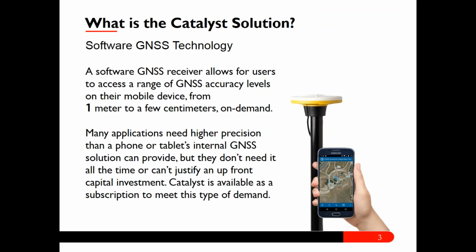what is the Catalyst solution. So basically, the Catalyst solution is a few things, starting with the hardware. The hardware is an antenna. It's called the DA1 antenna, and that is used with an existing smartphone or tablet. Trimble is kind of jumping on to the idea that everyone has a phone, has a computer right in their pocket. So why not use that to your advantage and get some more precision using a Catalyst solution.